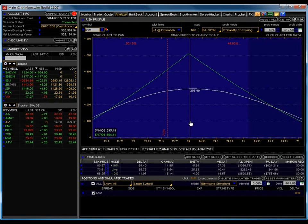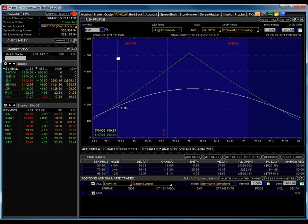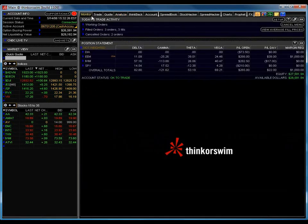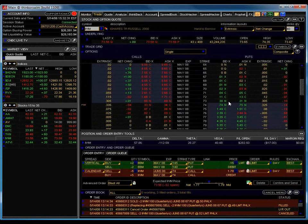If we want to take a maximum profit, our maximum profit in this position is going to be about $500. So if we wanted to buy insurance so that this does not go against us dramatically to the downside, we could go in and purchase an IWM May put, and let's say we go in and buy the 70. We don't want to buy too much time premium, so let's say we buy one of the 75s, which will be worth $2 at expiration.